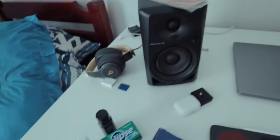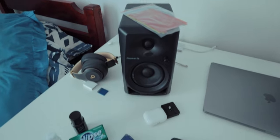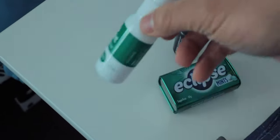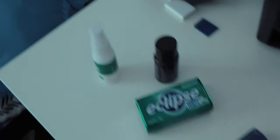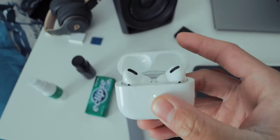Notebook and pen. On the sides, you've got the Pioneer DM40s, which are really nice speakers for the price. Beats by Dre headphones I use for editing. Lens fluid, glasses fluid, because I now have glasses. That's funny, isn't it? AirPods, of course. They go with me everywhere too.